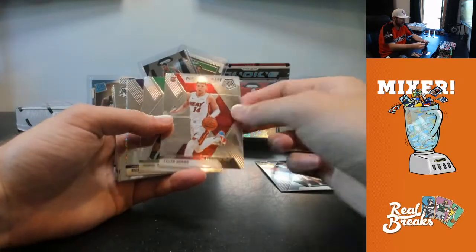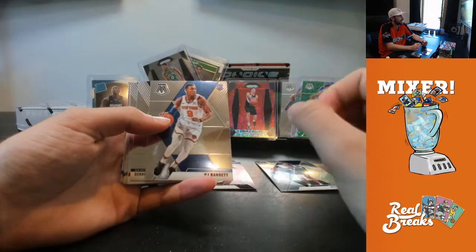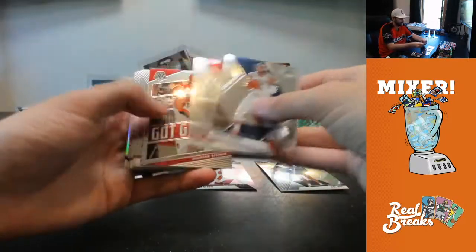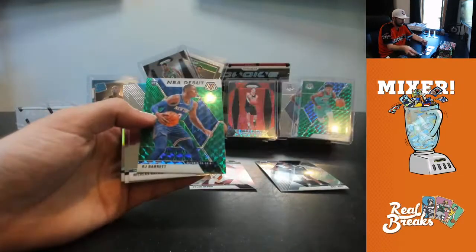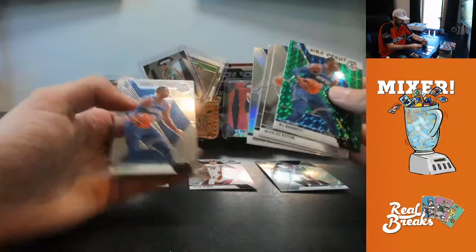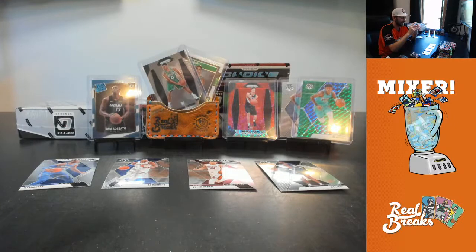Tyler Hero debut for the Heat. RJ base for the Knicks. Let's see, Knicks are going to Josh Levine. RJ Green Mosaic debut. And regular debut. So, that was a heck of a blaster.